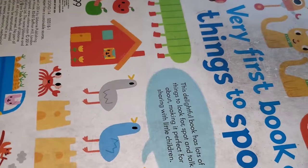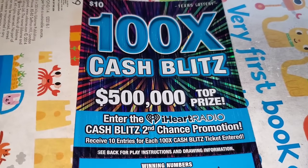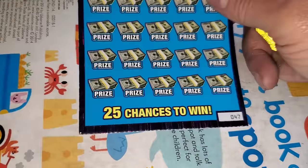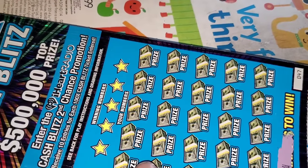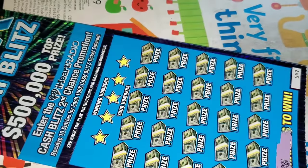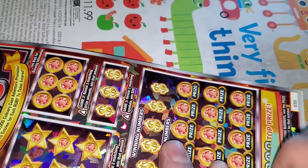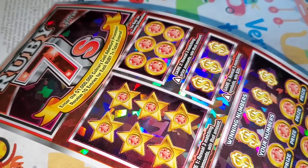No woohoo, no win. You'll have to come back tomorrow to see that one. Cash blitz. We're going to switch over to the second chance drawing scanner. Lost on 45, 46. Got 47. Hoping it says invalid. Ah, another loser. Three in a row. Okay, we'll do the same thing with ruby sevens. 33, 34, 35. Got a winner. Invalid ticket.